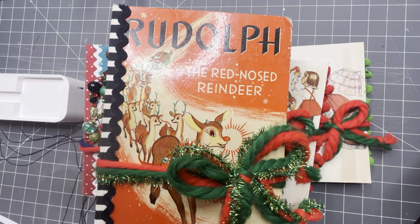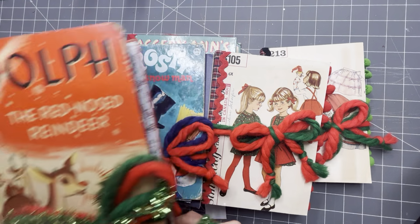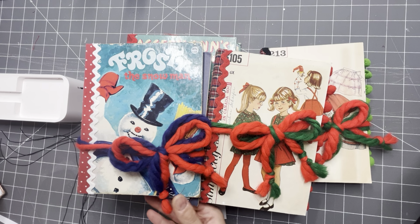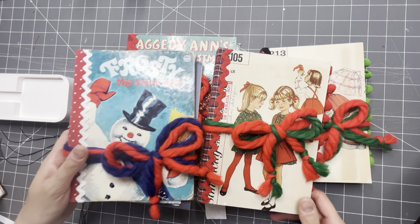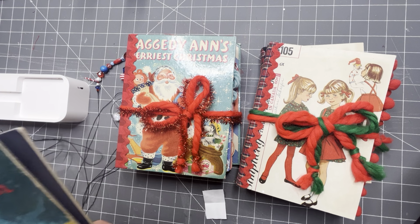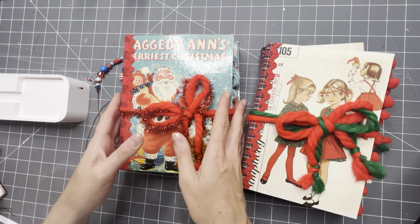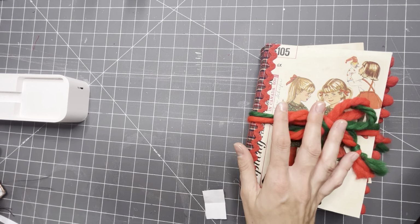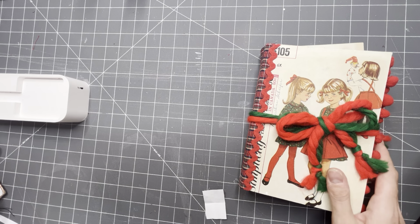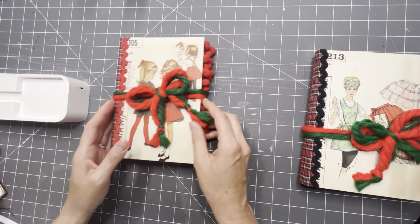So let's go ahead and jump in. We've got Rudolph, Frosty, the unembellished one, two sewing pattern journals, and Raggedy Ann. I'll go ahead and start with the two sewing pattern journals, and we'll start with a little girl.